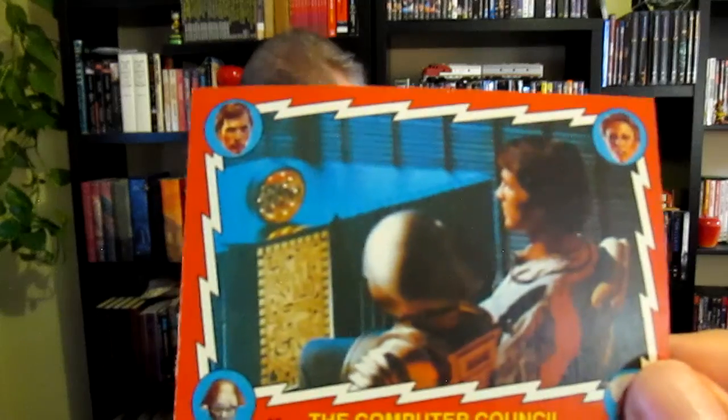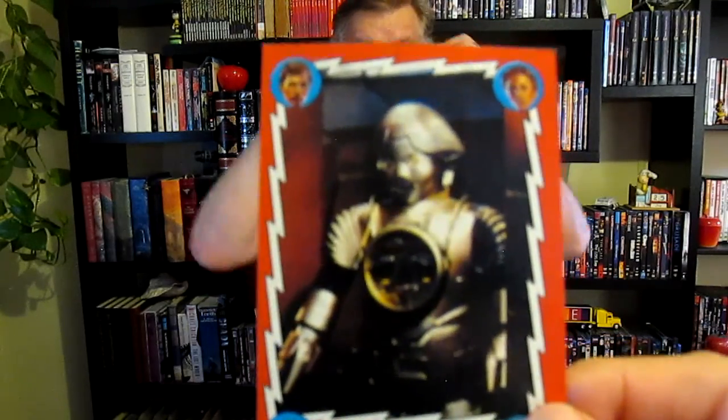Landing Bay. Buck Rogers with Twiki, who is voiced by Mel Blanc. Computer Council, another one with Buck and Twiki. And this one says Felix Silla as Twiki. He's the guy that actually performed as Twiki and not necessarily gave the voice.